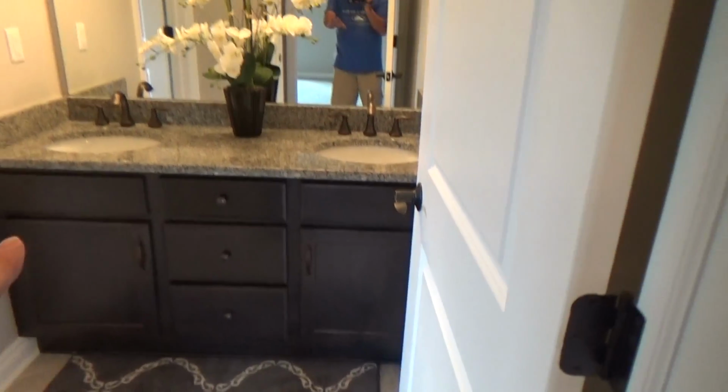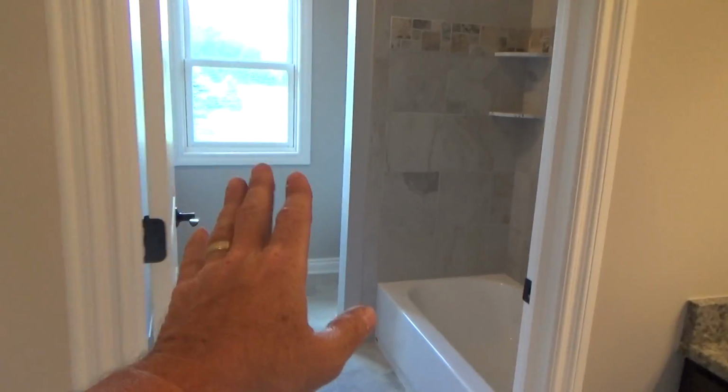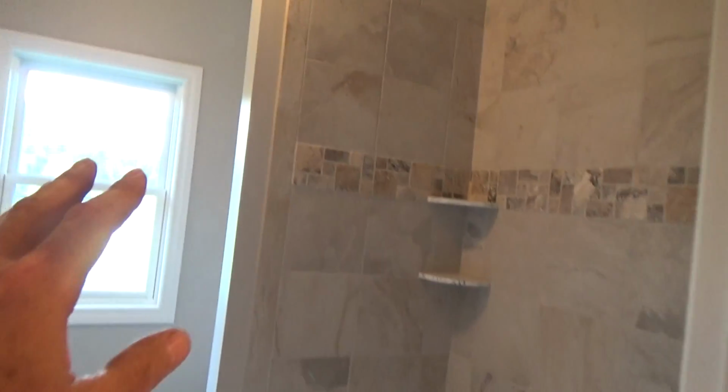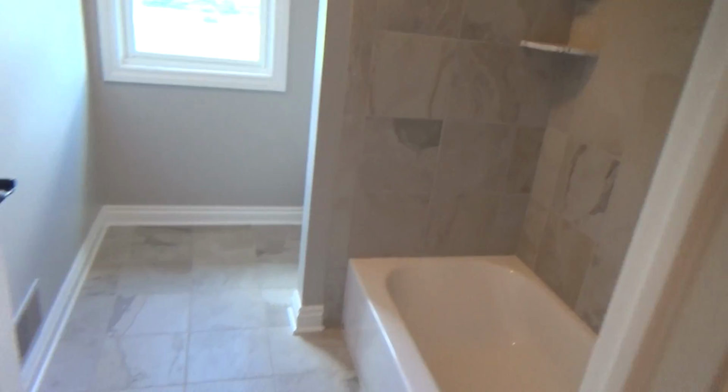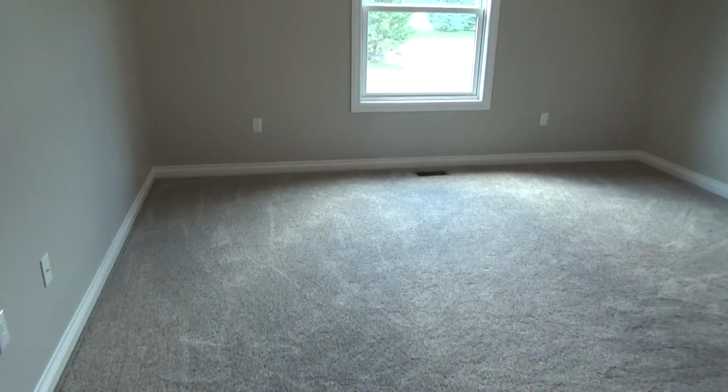You've got a granite top, big custom mirror. There is a tile floor in here, and then I put another door so that you can go into the other part of the bath where you have a full-size tub and a full tile backsplash shower, and then your toilet's around the corner that way. So 2 people can be getting ready in here at the same time and have a little bit of privacy.